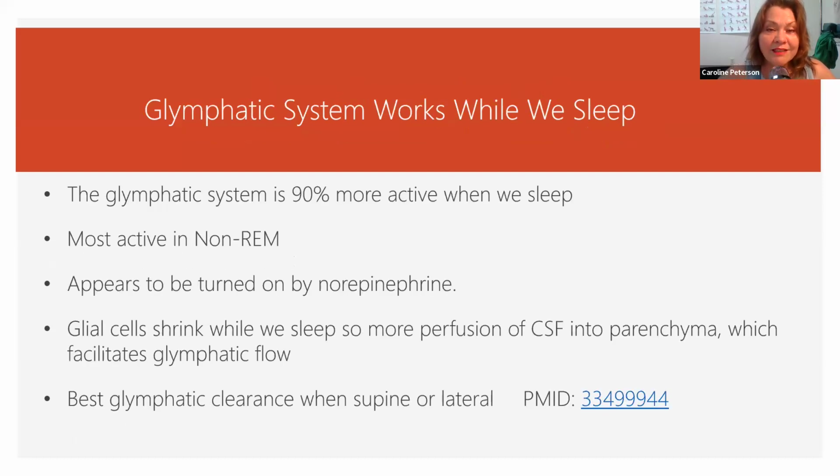The glymphatic system works primarily while we sleep. It's 90% more active when we sleep, and it's most active in non-REM, non-rapid eye movement, sleep. What we understand now is that the system is turned up by norepinephrine.